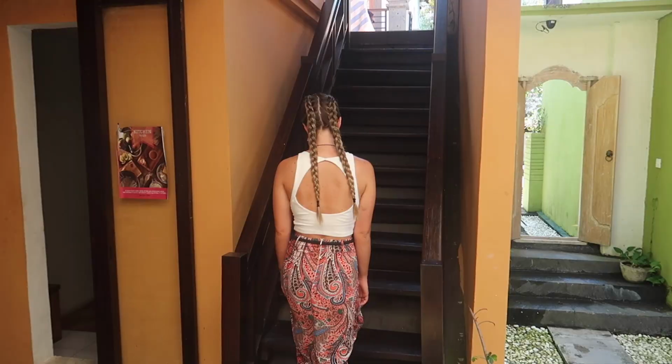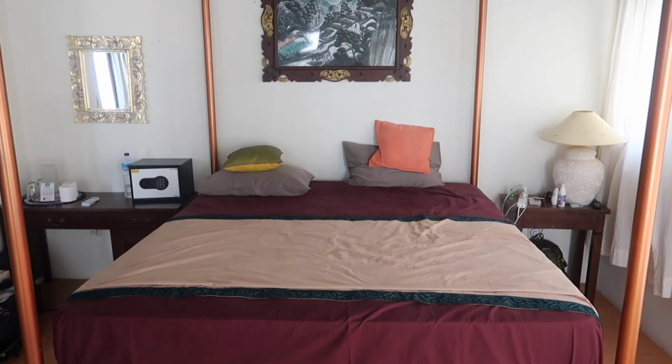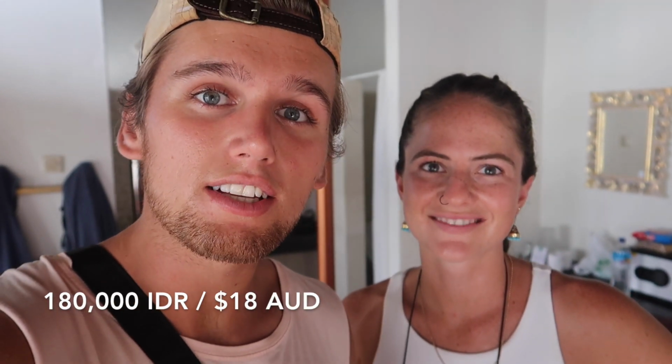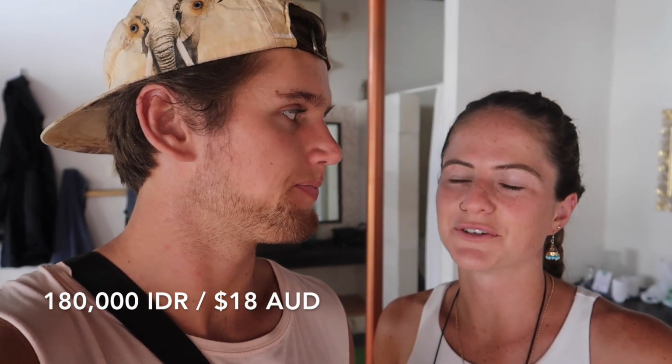And then you come up to our room, and in our room you've got this huge spacious area. Bathroom's really nice. The best thing is that we've got a hot shower. First one in 3 weeks. Our first one in Indonesia, actually. We're getting the room and we get to use all the facilities here for $18 a night. 180,000 rupiah. Unreal.